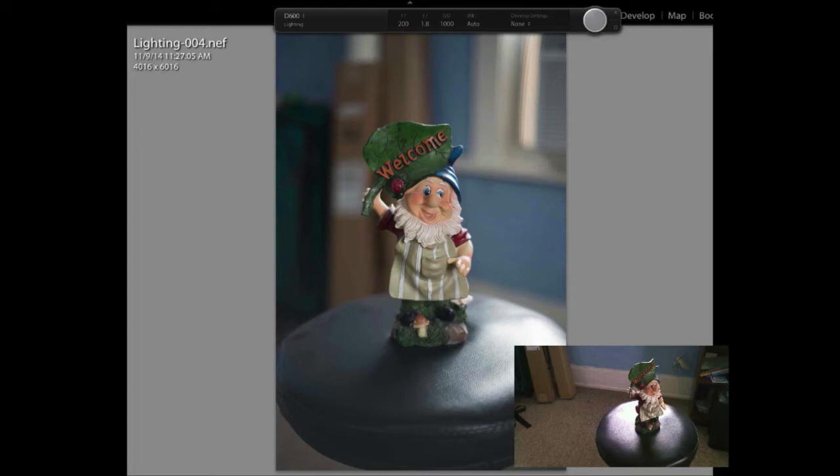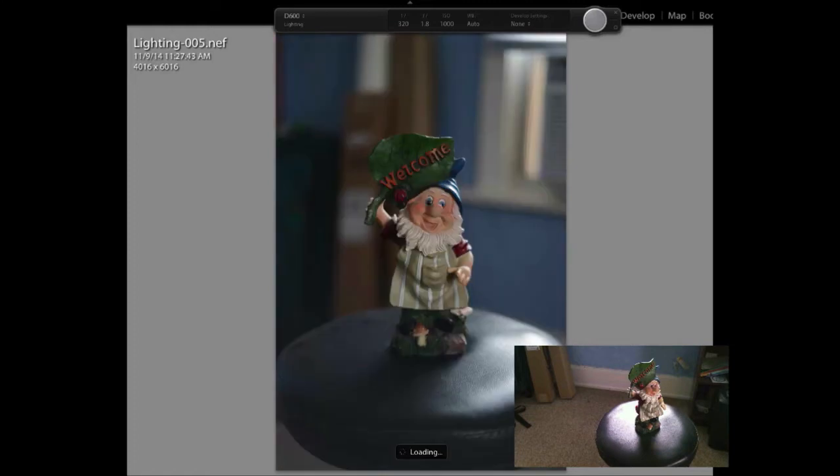Now we're going to take our shutter speed up to 320. Watch how everything, even the bottom of the stool there, is going to start darkening down a little bit, where that little bit of light is hitting it. It's a little hot spot. We're going to take a shot at 320. So that's at 320 coming up right there. And again, I didn't change anything else. Now you can see the tone and the color.